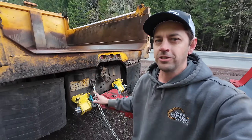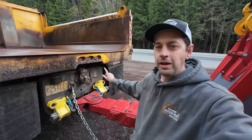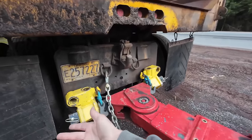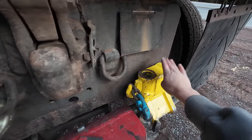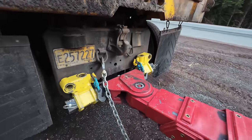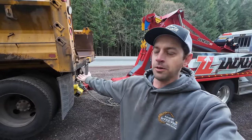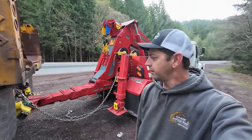The actual production version has one more very big improvement to them that'd make it even way easier to use than these ones. But you see, no forks needed, no adapters. The receivers stand right up and become your chain forks. I'll have to hook that back up. And we just got a chain slung off the rear, steering wheel tied straight. Super easy, fast hookup, 10 minutes and you're out of there down the road.